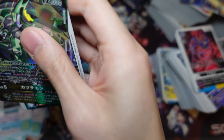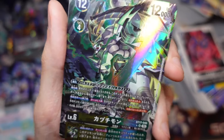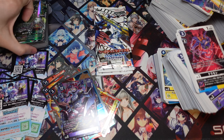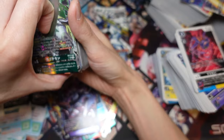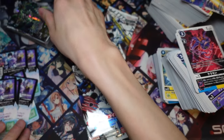Okay, alt art. We've got the Kazuchimon alt art. I'm not actually mad about this because I think the alt art looks pretty nice. I don't know if he's going to be worth much. I think people who want to max rare their friendly Lugamon decks are still going to get playsets of these, but I'm not sure. This does have the same artist as the Fermi Luga one, I think. So they look really nice next to each other. So, let me sleep that up.